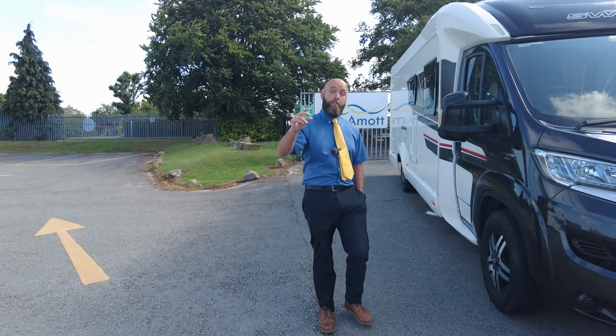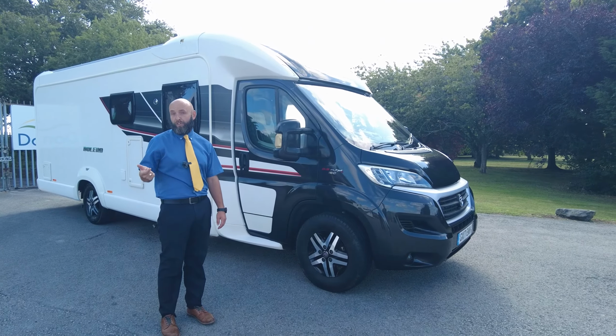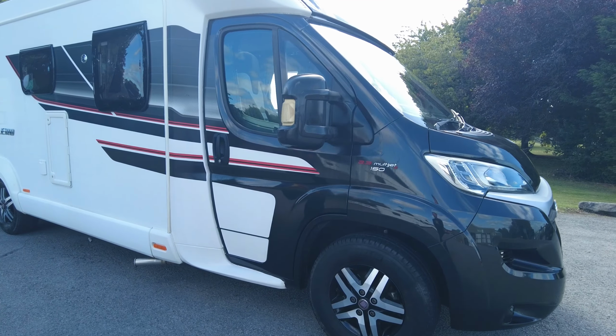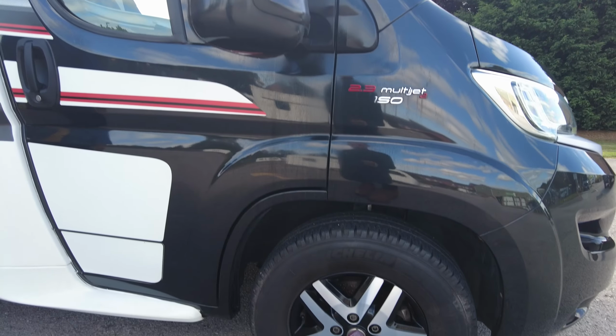So get your driving license, spin it round, make sure you've got your C1 entitlement, because if you haven't, well, you can't buy it or drive it, can you? Okay, 150 brake horsepower as well. So good brake horsepower. It's got the mirror covers on by the previous owner as well.